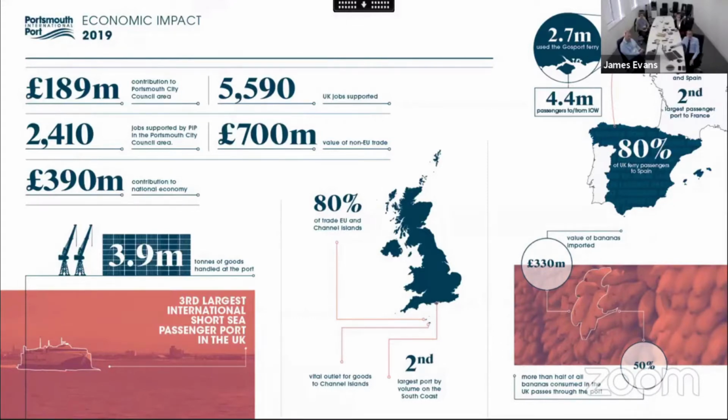Every year, we handle around £3.94 million worth of goods at the port, and we're the third largest international short sea passenger port in the UK. And as I mentioned earlier, we've got some of the best connections feeding northern France, northern Spain, and also the main feeder for the Channel Islands. 80% of trade that goes through the port is EU and Channel Island bound. There's also some internal harbour activity across the Solent with the local ferry services. And bananas have been a longer mainstay, although the port has diversified. As you can see, over time we've imported £330 million worth of bananas.